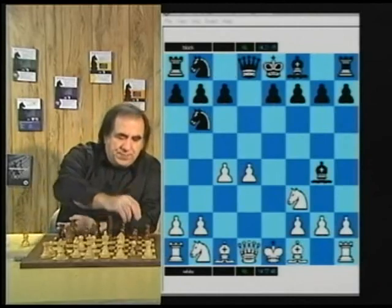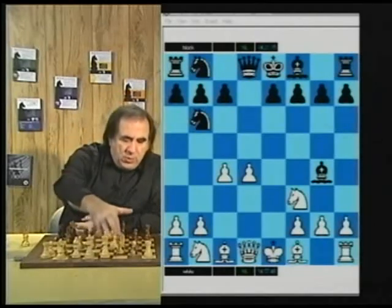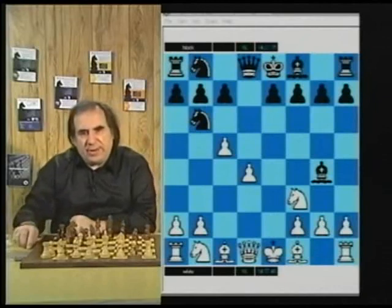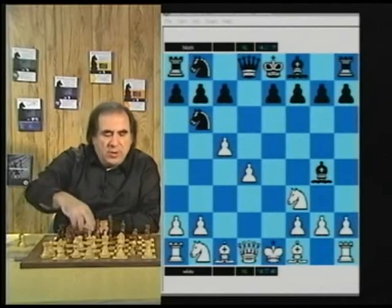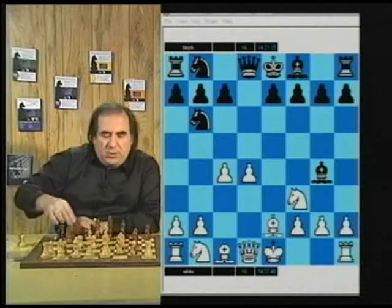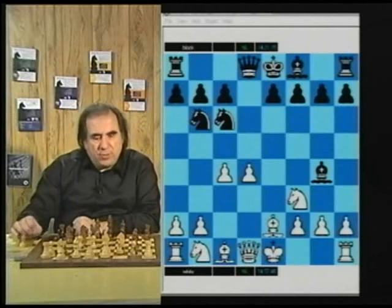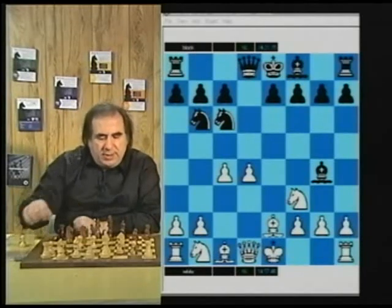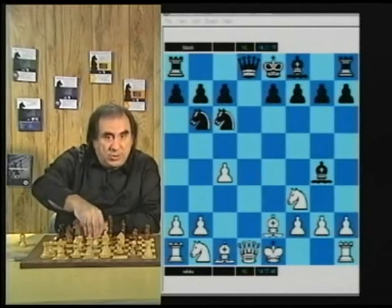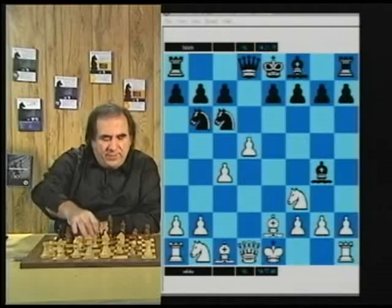Bishop g4 is the move. And white goes bishop e2 or c5. C5 is another very interesting move. So let's go with bishop e2 first. After bishop e2, knight c6 is the most accurate move order. Black allows white to go d5. What is going to happen after d5?